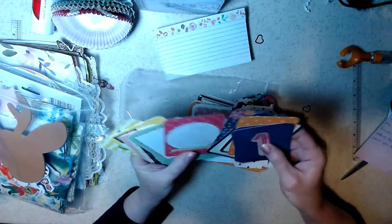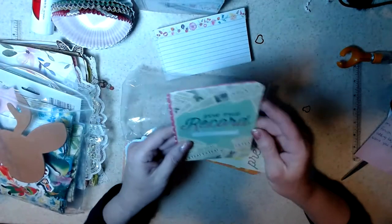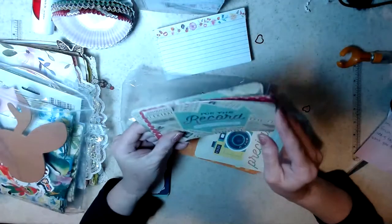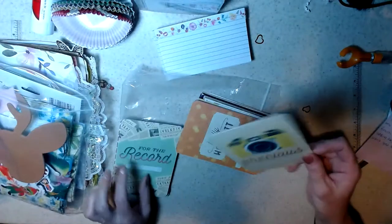Too many ideas. It says daily report, trust yourself. Remember, I love that little car. Oh, let's get creative today. I love that one. All right, let's see what else here we've got. For the record, oh, I love the bike. You know, I got to put that with my son's stuff. I'm putting a lot of bikes, and he is a bike freak. I shouldn't call him a freak, but he is like crazy biker guy.